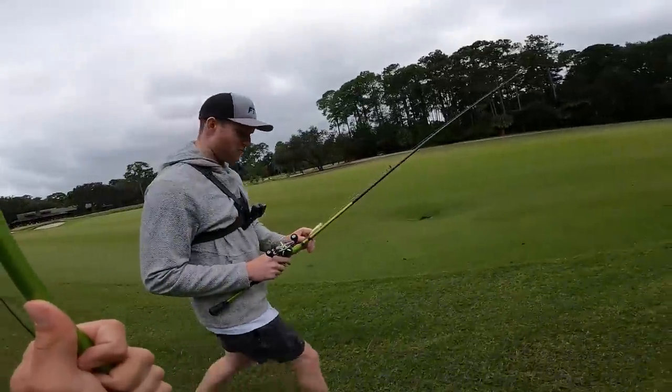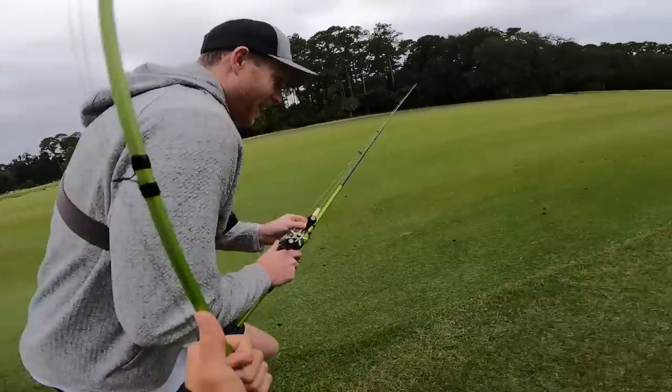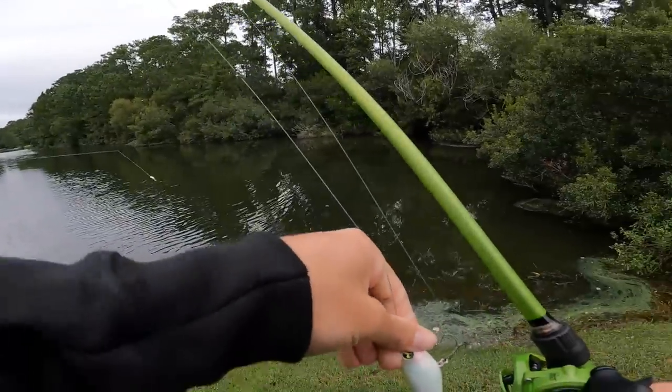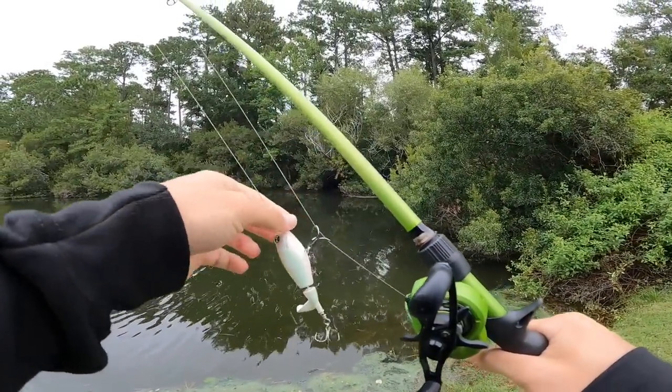All right, Fletcher, you ready? You don't want the smoke, boy. Why are you walking so fast? That's why you like just kind of creeping up. The question is, are they going to eat the top water?